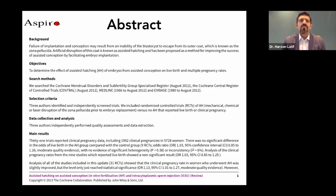The objective of this review was to determine the effect of assisted hatching on embryos for assisted conception and the outcomes, such as the live birth rate as well as the multiple pregnancy rate. In this Cochrane review, about 31 randomized controlled trials were reported with their clinical pregnancy data that included around 1,992 clinical pregnancies in more than 5,700 women. Analysis of all these 31 randomized controlled trials showed that the clinical pregnancy rate in women who underwent assisted hatching was slightly better, but the level only just reached statistical significance.